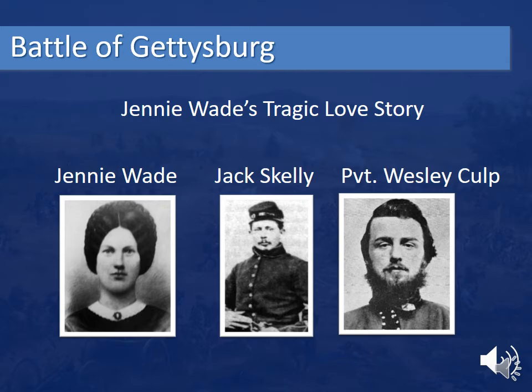Sadly, Jenny's tragic story does not end there. Jenny was engaged to a Union soldier from Gettysburg named Corporal Johnston Jack Skelly, who, unknown to her, had been mortally wounded 2 weeks earlier in the Battle of Winchester. Private Wesley Culp, a Gettysburg native fighting for the Confederacy, had gone to school with both Skelly and Jenny and came across Skelly at a field hospital where the wounded soldier gave him a note to pass on to his fiancée Jenny.